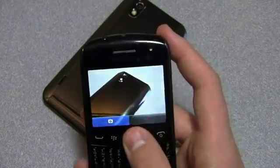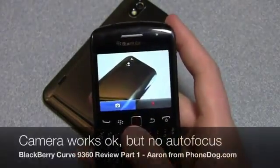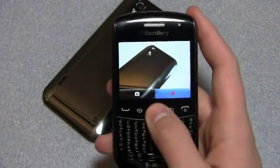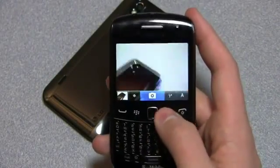We'll go ahead and take that, and you can see it's a decent picture. It's nothing to be excited about. There are plenty of phones out there that perform better in the camera department, but that gives you an idea of what the picture looks like.